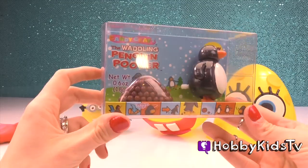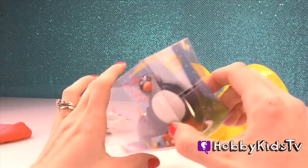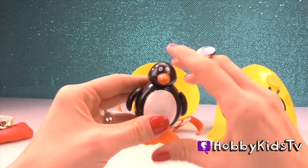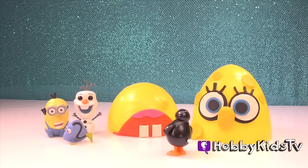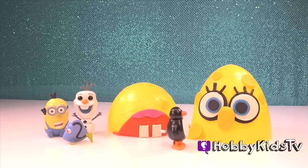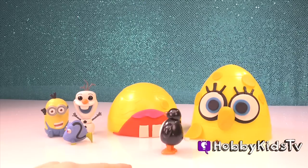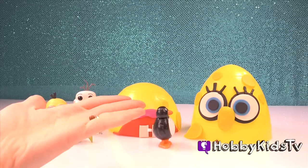Just keep them. Candy Craft the Waddling Penguin Pooper. Ew. So put the candies in there. Close the head and wind them up. Do you see him poop? Oh, gross. He's pooping out candies.